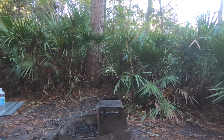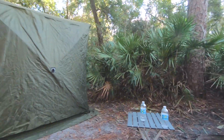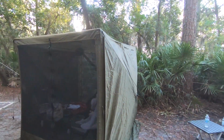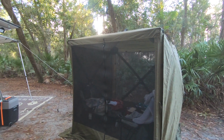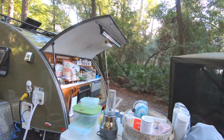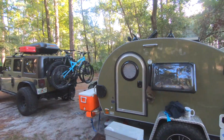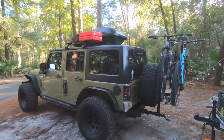Over here we have our fire pit. We had our chairs set up over here. We put them in this little shelter last night. I got a clam, and we stuck them all in there just to make sure that if there was any rain, they wouldn't get soaked. And then there's the camper trailer and Jeep. I'll go out over here and give you an overview.